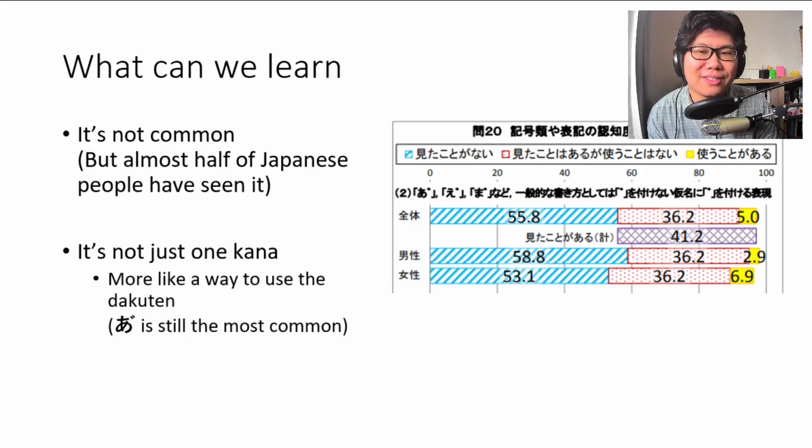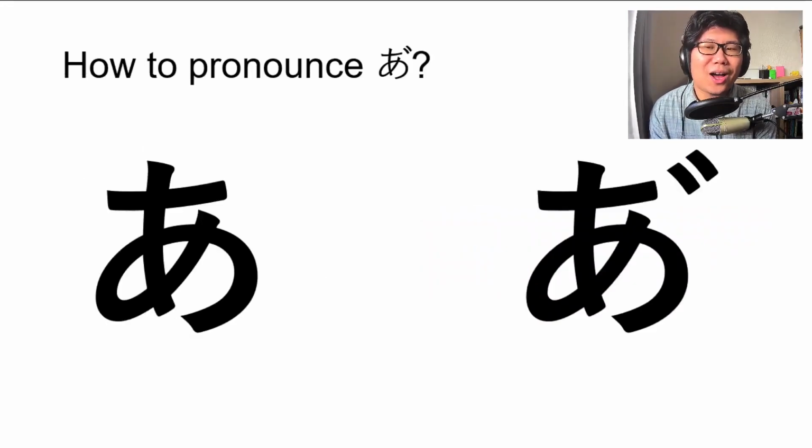The other thing we can learn is it's not just one kana. It's more like a way to use dakuten. So it's more like a system, with dakuten being, I guess, the most common one. So how would you pronounce this kana? I guess a better question would be, what sound do Japanese people have in mind when they use these kana?